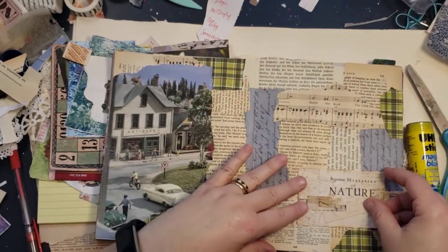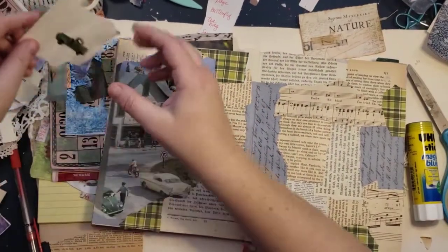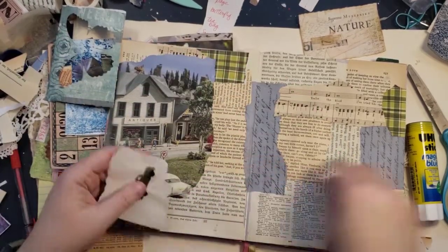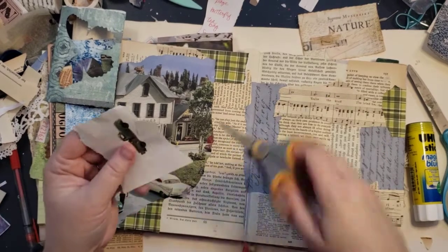Let's see. Do I want to put this in here? Sure. I'm going to wait a minute. So there was that. I'm looking for these. Haha.